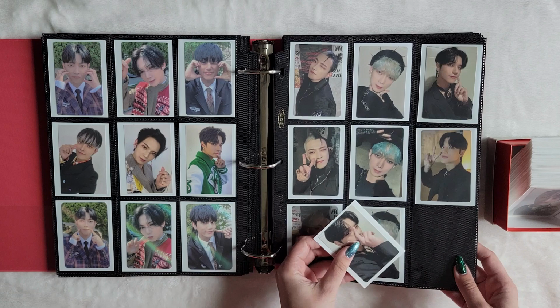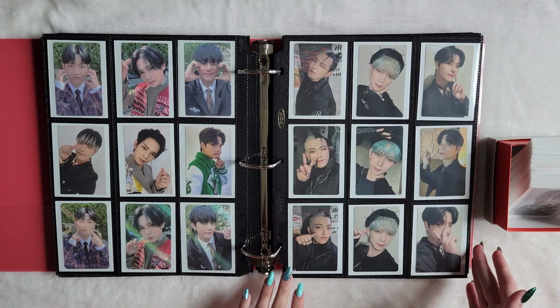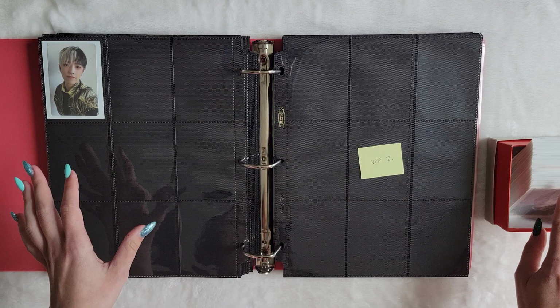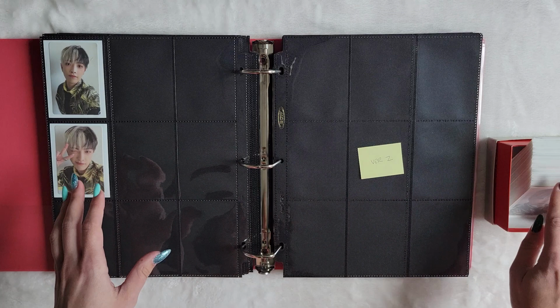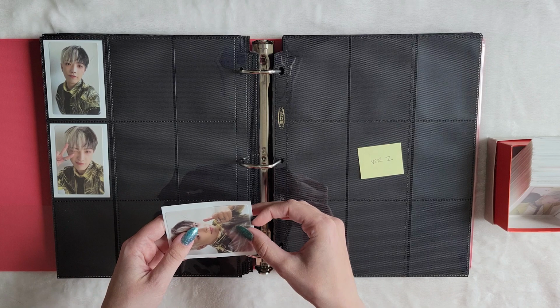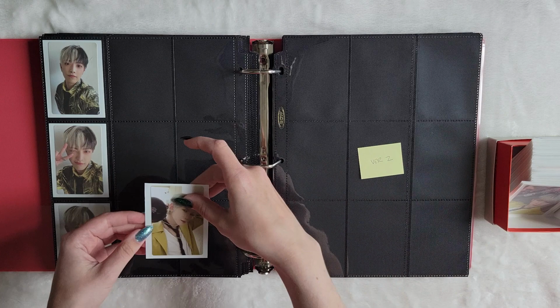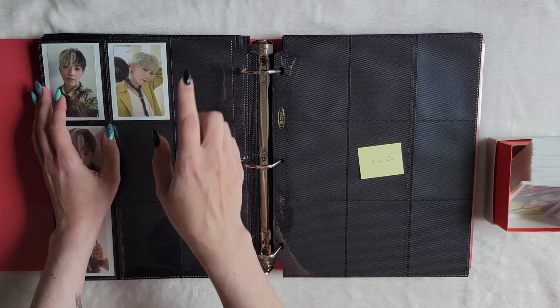All right, this is version A. So we got Diary. It was one card though, this Hongjoong Limited. It took me a very long time to find a trade. I eventually found a trade with someone in Germany. Luckily I found the card, but I was getting nervous for a little bit. Diary is definitely my favorite version. I love these cards, and I love this Yosong card. It is so good.